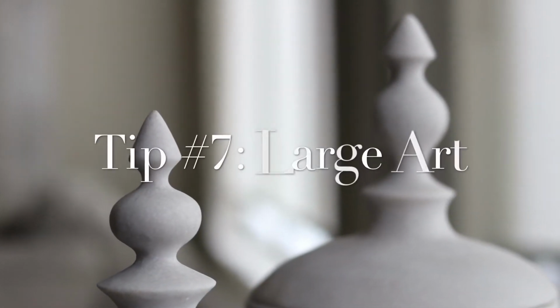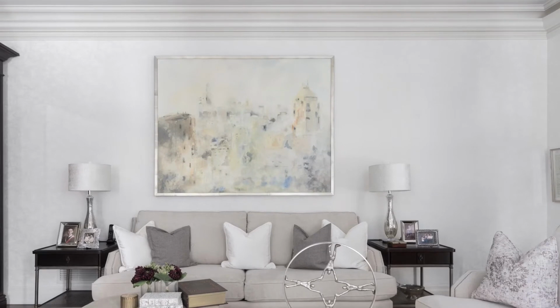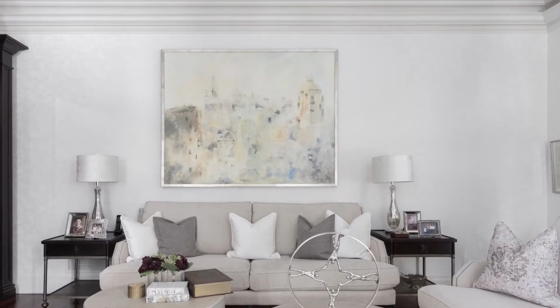The next tip, tip number 7, use large art. If you have a blank wall, hang an oversized art because the frame will expand your perspective and make the room appear larger. Also, it will be a lot more impactful in the space as opposed to using a cluster of small frames.